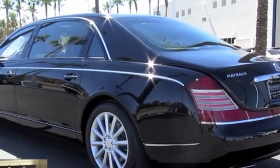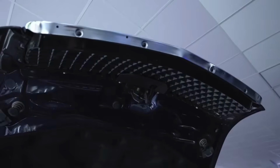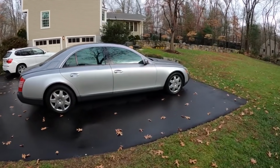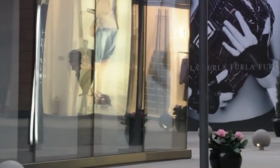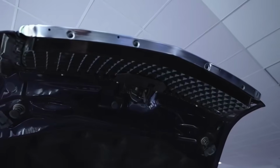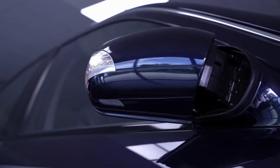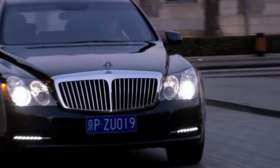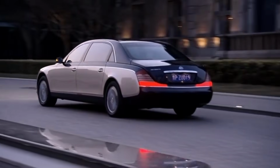Depreciation was insane. A Maybach 57 or 62 that costs hundreds of thousands new can now be found for less than $70,000. That's like buying a mansion and watching it turn into a shack in a few years. On top of that, maintenance costs are outrageous. Parts are rare, labor is expensive, and reliability is questionable. Even luxury car collectors often avoid them, which says a lot.